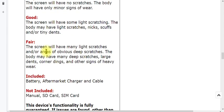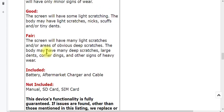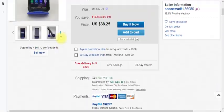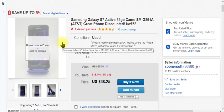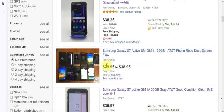Scratches, no big whoop. Who cares? As long as I'm not missing chunks out of the glass, then I'm not worried. I don't care if the cameras work or whatever. But this would probably be a pretty good phone. I don't like the price, but it is what it is. That's just eBay pricing. It sucks.